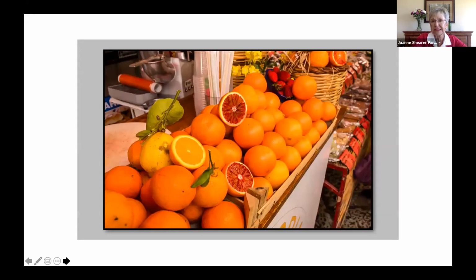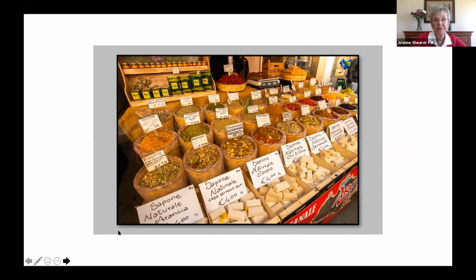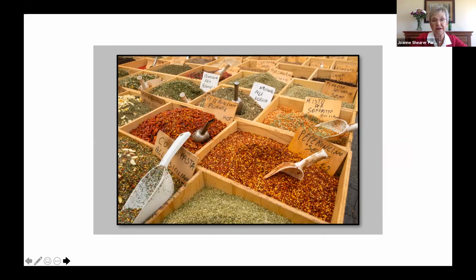The oranges, the citrus, the tomatoes, olives, as you can see here, olives and olive oils, a big part of the diet. And further down, you'll see that there's all kinds of different lentils, and then nuts and seeds are huge. And then, of course, you get into the whole grains as well. Spices galore, just amazing. Here you see all the different spices.